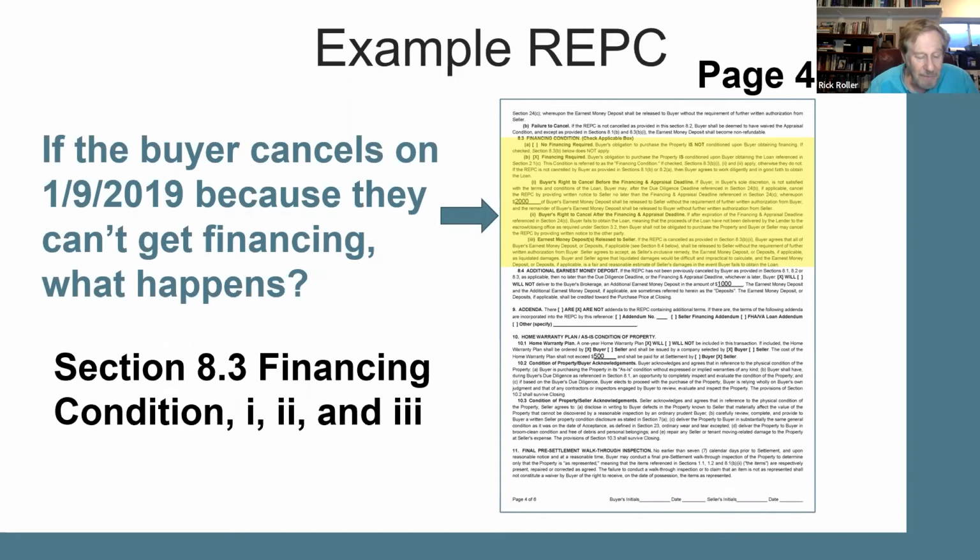Okay, so it says buyer's right to cancel before the financing and appraisal deadline if the buyer, in the buyer's sole discretion, is not satisfied with the terms and condition of the loan. That's really broad. We could be in a 4% market and the lender offered them a 3% loan, and they say, I still don't like it, and they don't even have to tell you what it is specifically they don't like. They just say, I'm not happy with the loan financing, and then cancel the deal and get their money back and walk away.